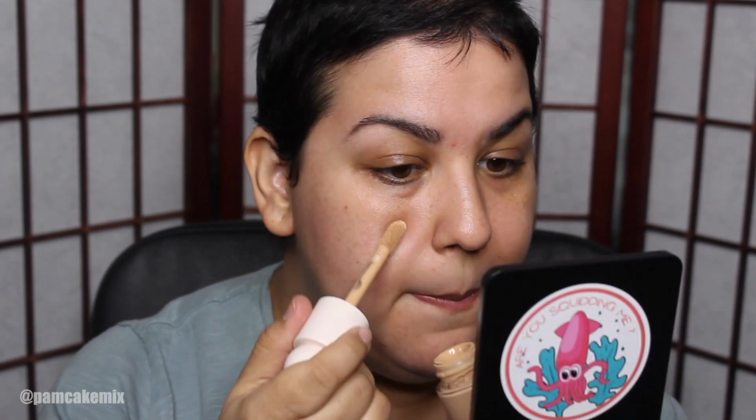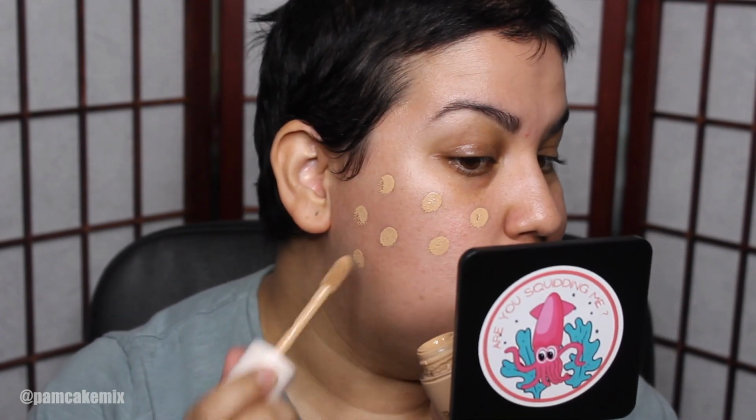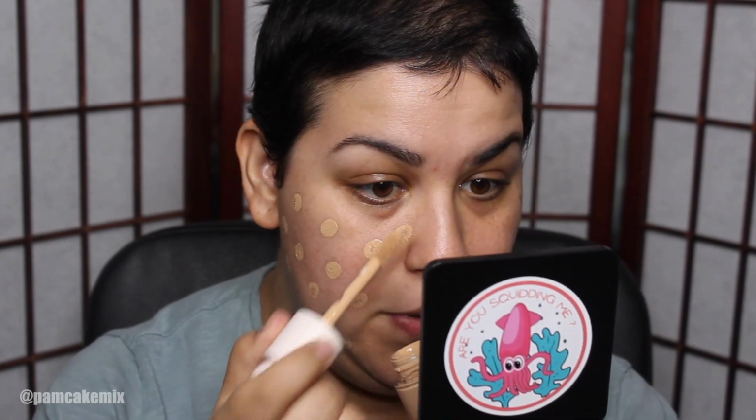So definitely love how inclusive the shade range is in this foundation, and it just makes the skin look beautiful. I used to swipe it, but I actually like dotting it like Selena Gomez has done in so many of her videos. So I just dot that foundation all over, it looks funny, all over the face.